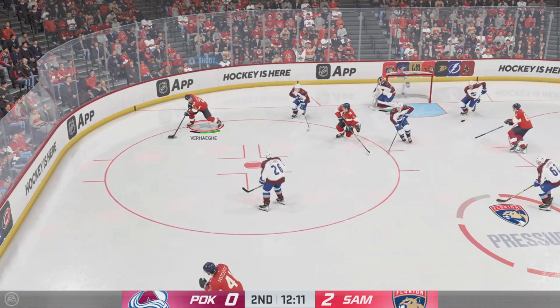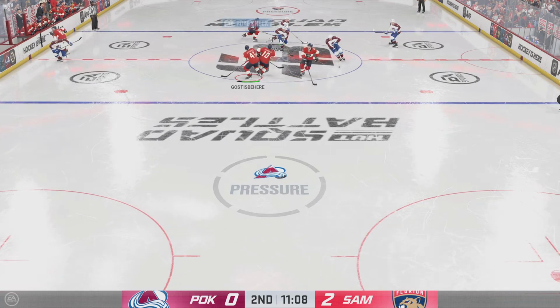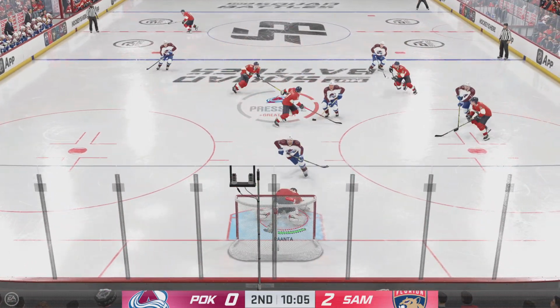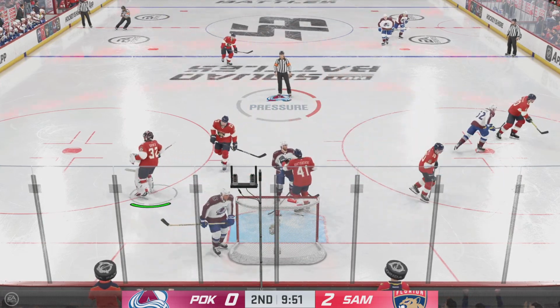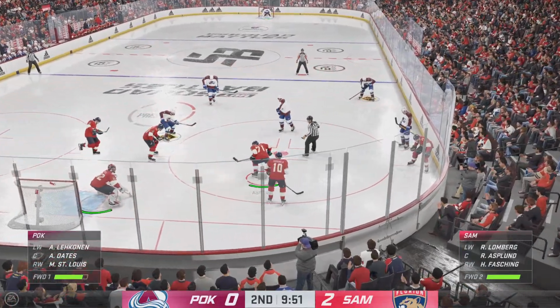Florida's got the puck. Verhaeghe's got it along the wing. Quick feed to Evans, with some open space here in the neutral zone. Fires it! Pad saved by Raanta. Goaltender covers it up and we'll get a reset here. Well past the midway mark of this period, and it's a 2-0 hockey game.